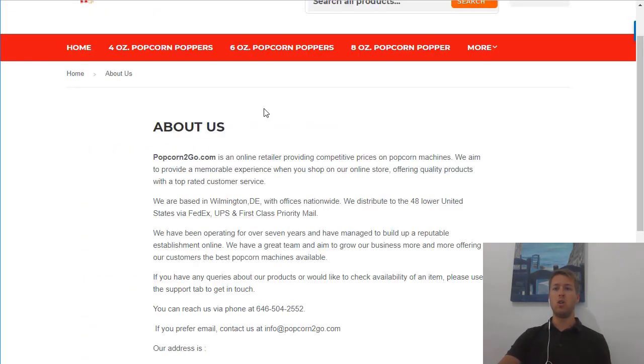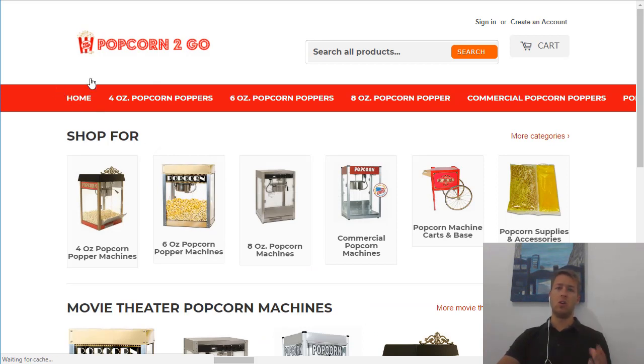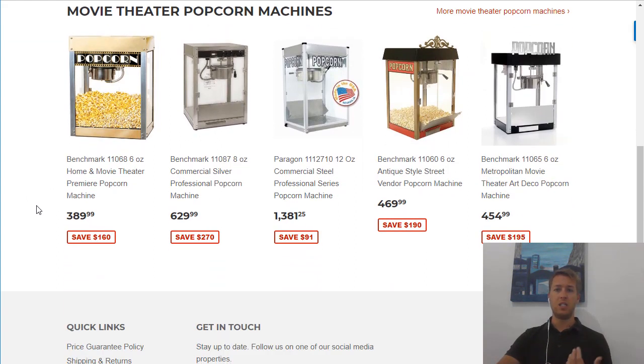Popcorn2Go is a dropshipping store that I found through this method. You will end up on the About Us page, but you can just go to the home page, look at what they do, what they sell, how they sell it, etc. This is a store selling popcorn machines. You can see this is high ticket dropshipping items, because these machines cost anywhere between $300 and $1,400 each, because this is kind of a commercial item.